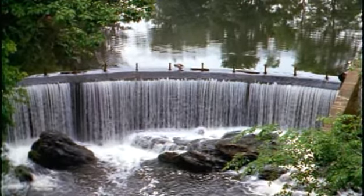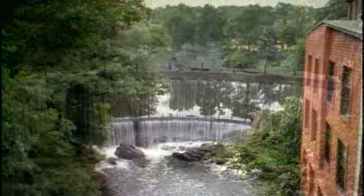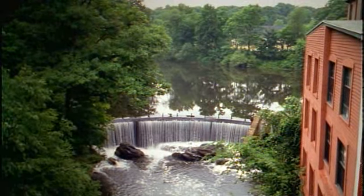Now this old dam on the Branch River in Rhode Island is a typical mill dam. It doesn't completely block the river, but it raises the height of the water to create an elevated mill pond.